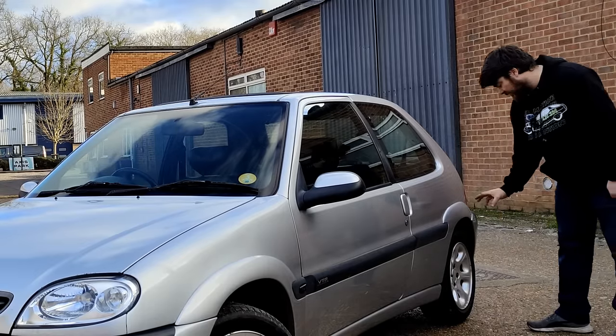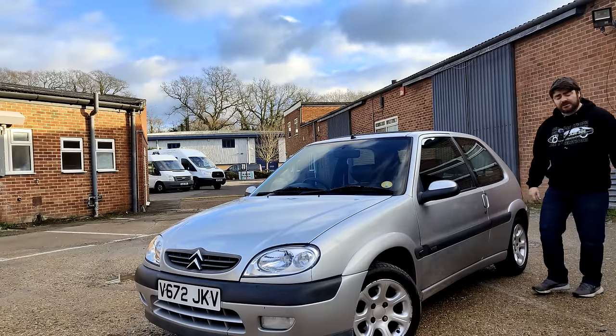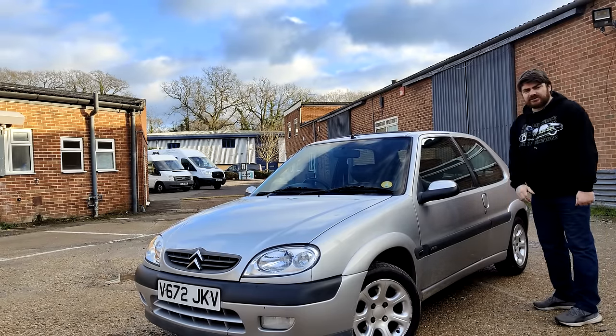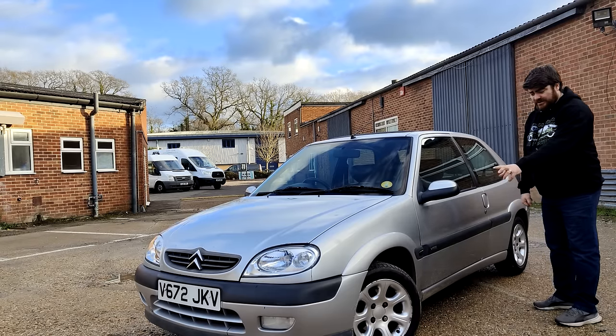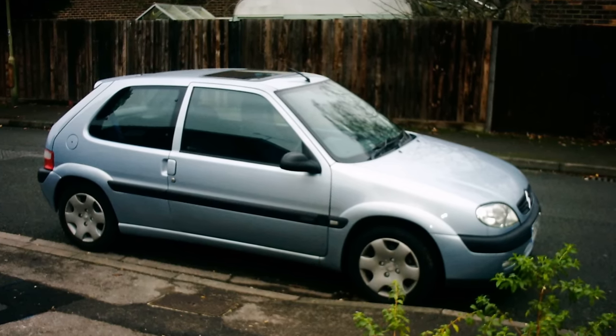VTRs and VTSs have rear disc brakes and a slightly wider axle. The West Coast used the standard axle, which means that the wheels were buried inside the arches and they looked a bit silly. They also had steel wheels, not alloys. The West Coast eventually was replaced by the Furio, which I had.